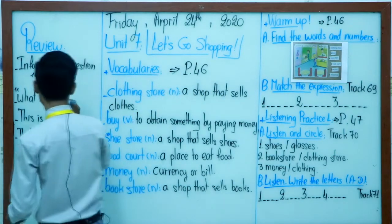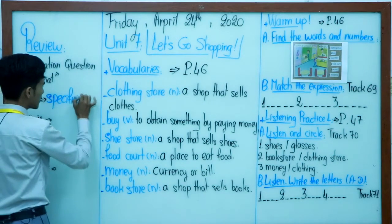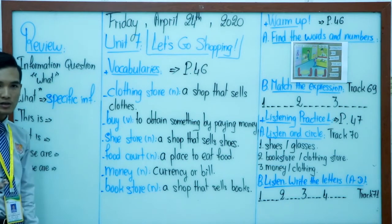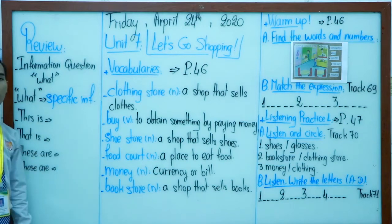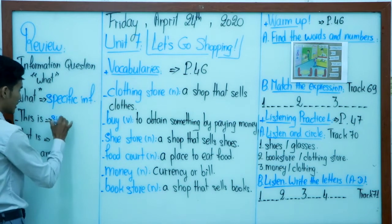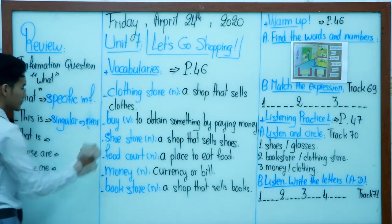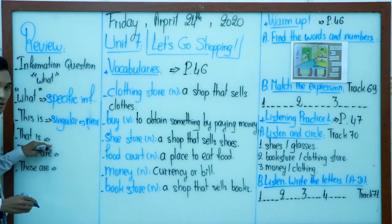The specific information. Okay, specific information. And how about this is? Can you tell me how to use for near or far? Very good. This is we use for near. Plural or singular? Very good. Singular. Sorry, near. Okay. How about that is plural, singular?